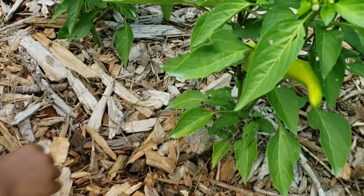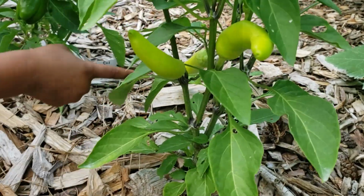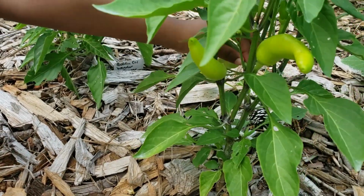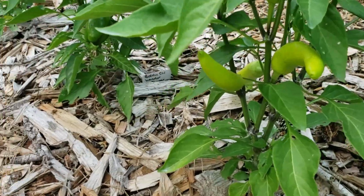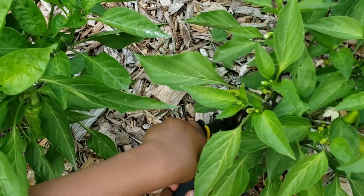Look at those peppers. Okay, these are ready to go. Michaela, you want to grab those? Or you need the clippers? What about this one? You want the clippers? No. Let me see if I can pick it. I think you need the clippers. Okay, Michaela, can you get it? Be careful.